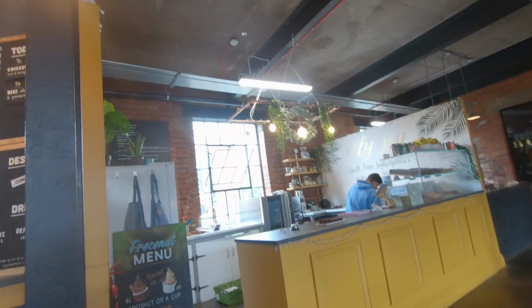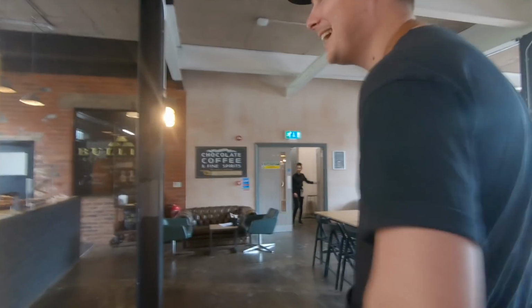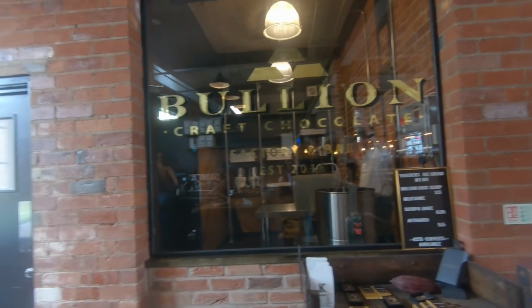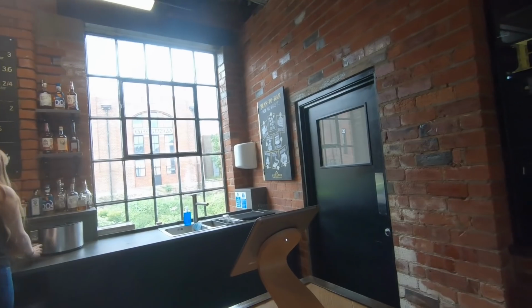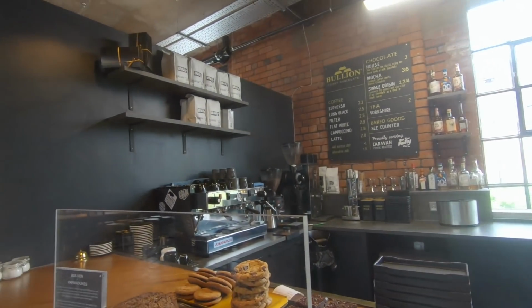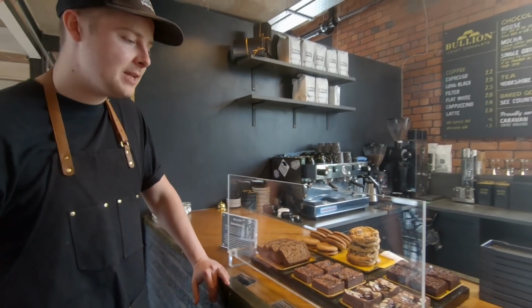Which is all vegan and gluten-free items. And then finally, in the corner, we've got Bullion. We've teamed up with a baker called Marmaduke's, and they do all of our bakes for us.